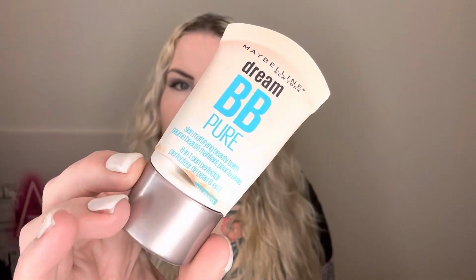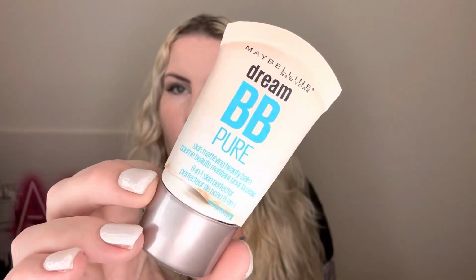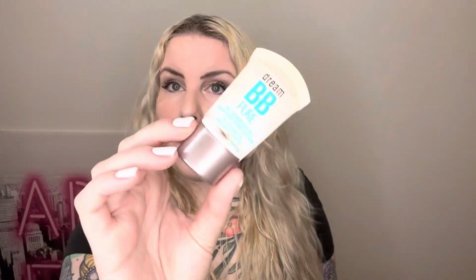A product that should have been done last year, but I finished up pretty early on in January, is my Maybelline Dream BB Pure. So it's like a skin mattifying balm with some color in it. I really like this for drugstore. I thought this was really good for a quick everyday at-your-job kind of makeup look, depending on your job. That's what I used it for. It was fine. I would probably repurchase it if I run out of some foundations that I'm currently working on for work. But yeah, I liked it.